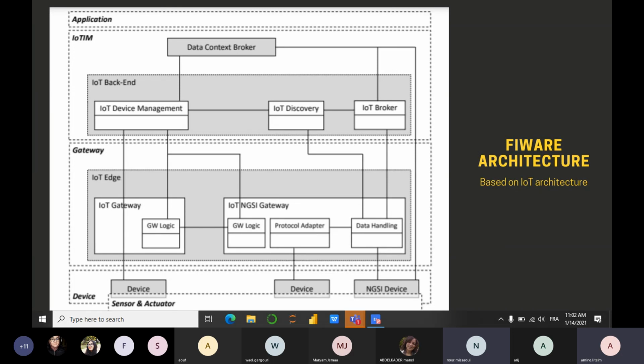So did you get what you want, Miss? I appreciate it. Yes, I appreciate the diagrams and the data flow that you are presenting.